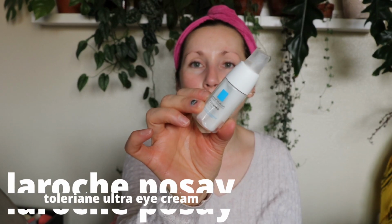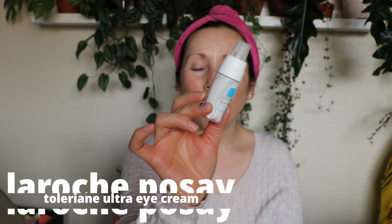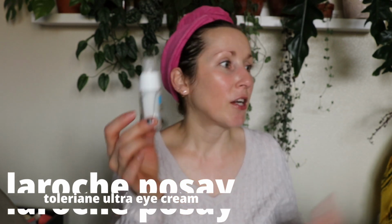This is the Ultra Eye Cream. The eye cream I'm currently using is from AHC, but this was the only drugstore eye cream I actually had in my drawer, and I forgot I even had this. So I pulled it out and I've been using it, and I forgot how great it is. This eye cream has that kind of texture that I don't like in a moisturizer, where it feels like it's a seal on your skin. That's just not for me.